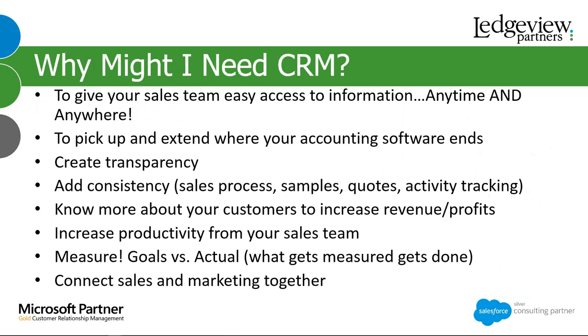Why might I need CRM? We've called out a few specific items here. Today, many sales teams still have little access to information to guide their sales process. CRM will put data at their fingertips anytime, anywhere, making them more efficient. Accounting systems or ERP systems, back office financial systems, actually have lots of useful information for salespeople. By sharing some of this information with the sales team to give them a look at past buying history, for example, they are better prepared to upsell or cross-sell and have much more meaningful discussions.